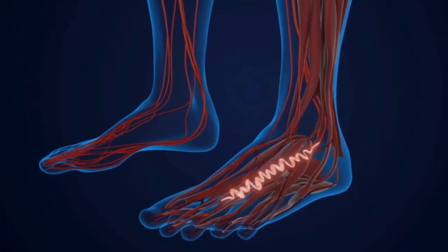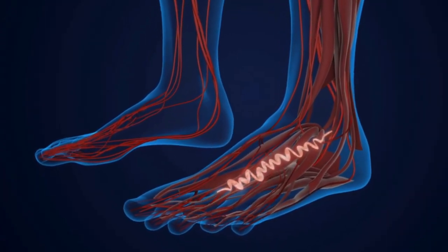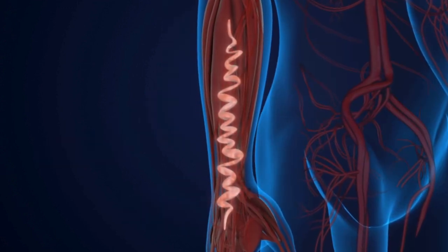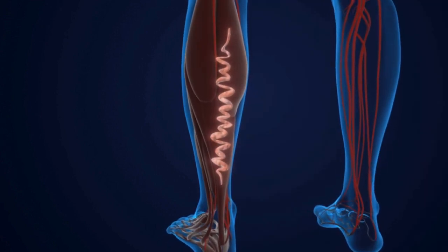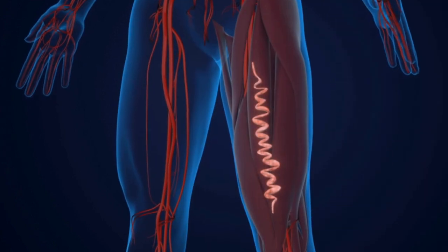A common unnoticed symptom of type 2 diabetes, adult onset, is diabetic neuropathy. This is where the blood vessels and nerves are damaged. There are four main common types of diabetic neuropathy.